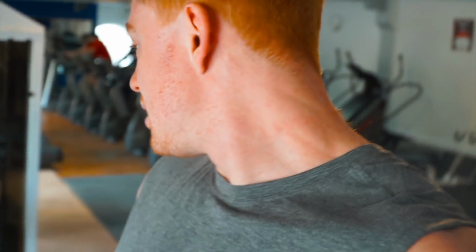I have been loving this machine. This is like a preacher machine curl. I love it. I'm on the full stack at the moment for 8 reps, so I'm aiming for about 10ish on this one. RPE 8, so with 2 reps in the tank. Obviously, I can't fit more weight on there, so I'll probably just keep upping the reps on this until maybe I find an ingenious way to add more weight.